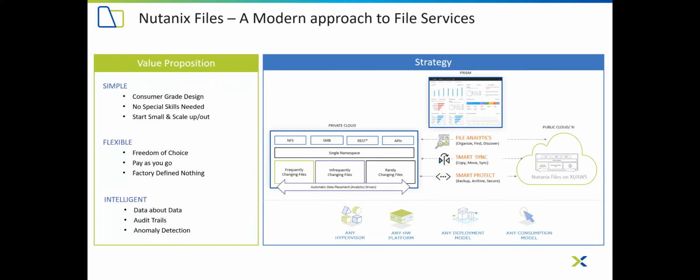And what we're going to talk about a little bit later really dives into File Analytics, how we are delivering additional capabilities to you very simply and easily on top of the Files platform. So you gain some control, you gain visibility as to what's happening with your data, and in the future you'll gain the capability to make intelligent decisions with that data, all from a machine learning, AI type environment where you can manage where that data lives.